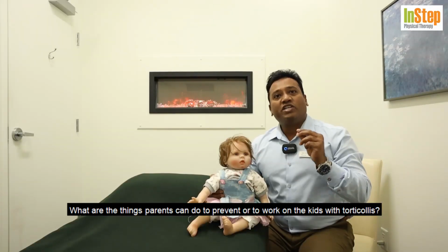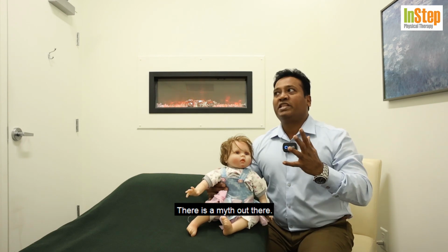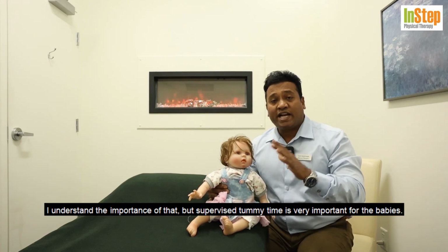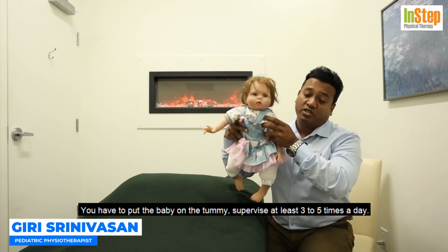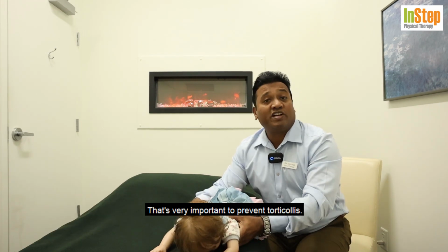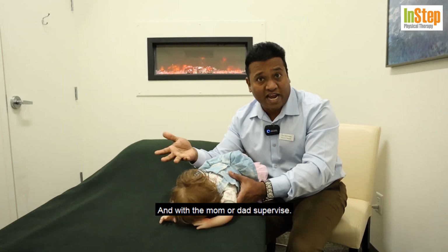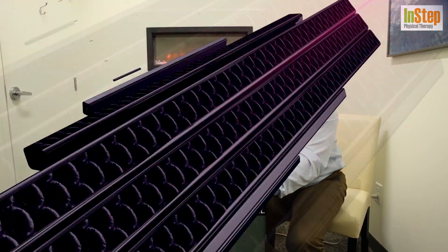What are the things parents can do to prevent or to work on kids with congenital muscular torticollis? There is a myth out there that you cannot put baby on the tummy time. Your baby has to sleep on the back to avoid SIDS, sudden infant death syndrome. I understand the importance of that, but supervised tummy time is very important for babies. You have to put the baby on the tummy, supervised, at least 3 to 5 times a day. That's very important to prevent torticollis. It gives a lot of independence for the baby to move the head to the side and get the rotation going very well. With mom or dad supervising, the baby is also enjoying and having fun exploring. That's very important.